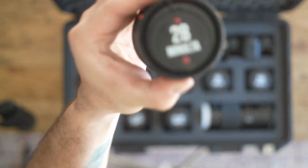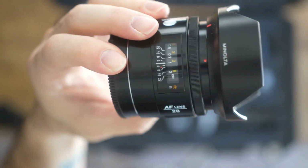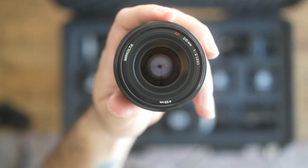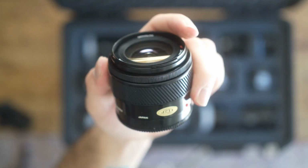Next thing up is my favorite lens to be shooting around the street, and that is the 28mm f2 lens. It's about the same size as the 24 f2.8, but this thing has an f2 aperture. I think it's an absolutely fantastic street photography lens.